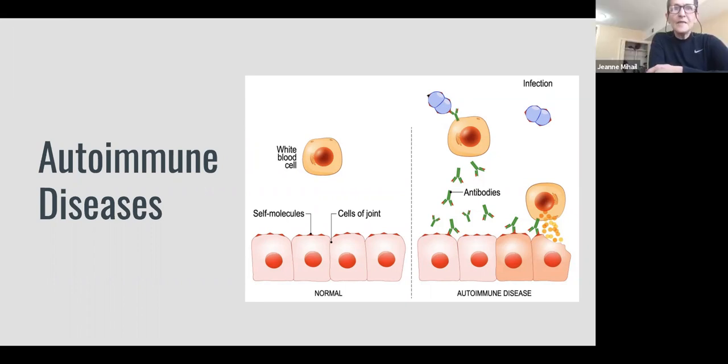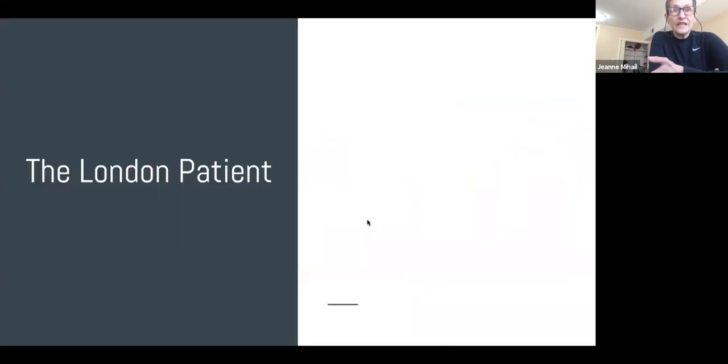That's exactly right. And the way doctors treat autoimmune diseases like rheumatoid arthritis is they give a medicine, a drug that makes our own immune system shut down. And so it helps the patient stop attacking their own joints, but it also makes the patient really susceptible to all other diseases, because their immune system is being partly or completely shut down. So that's why, for poor London guy, he was able to have the COVID virus in his body for months and months. His immune system was shut down.